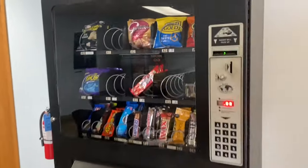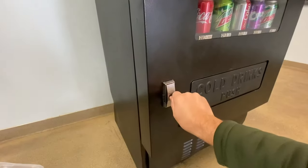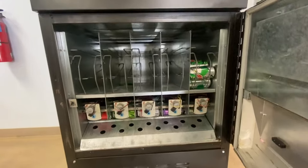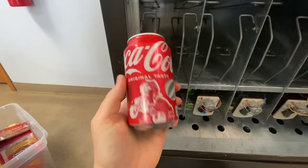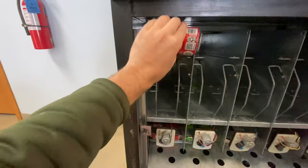But here we are at the tire shop today. We're gonna do a 1 month collection on this soda snack combo machine. And this has always been one of my slowest vending machines, but lately it's picking up and picking up, man. Soda's running low again today. And you can see we got the Coca-Cola with the Santa on it, first of the year.